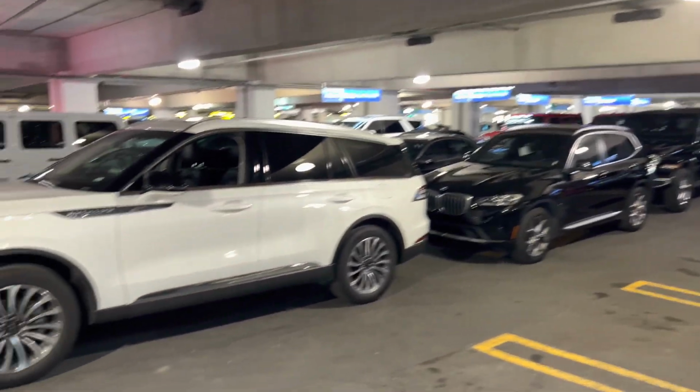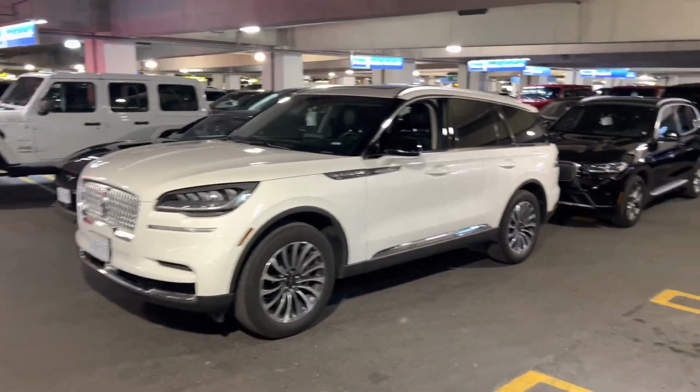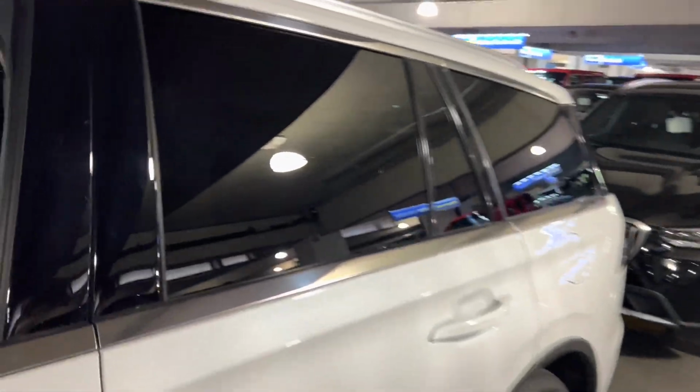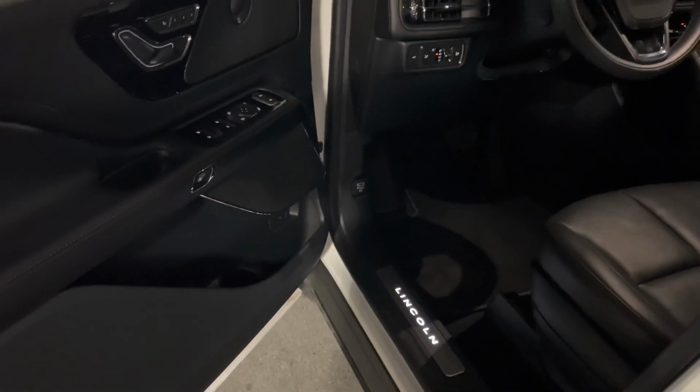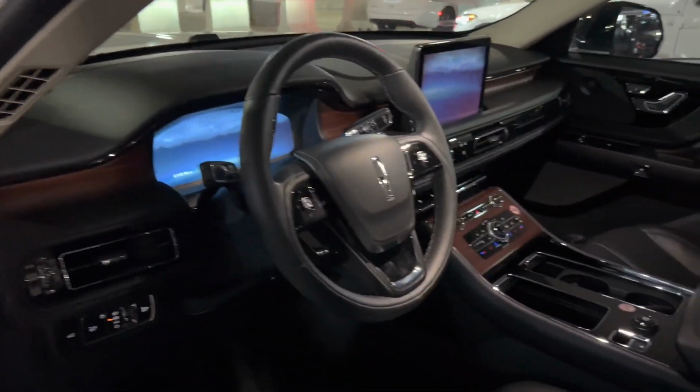So we got BMW. And this looks like a brand new Lincoln Aviator. So I just wanted to see if we can take a quick look at this. This one's got Ontario plates. Oh man, this looks nice. Shout out to my friend Sean. Just wanted to do a quick tour of this.